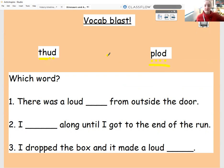So I've written three sentences down here on the board, and I want you to have a little look at them. So can you read each of the sentences? And then I want you to think, is it thud that needs to go in there or plod? So you're going to need to pause this video, have a read of the sentence, and then put the correct word in there. So do that for me now. Fabulous. Right, hopefully you've all done that at home now, because I'm going to talk through the answers.